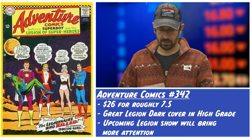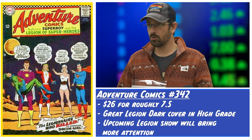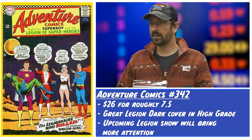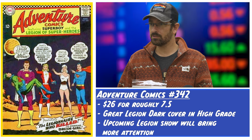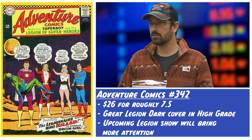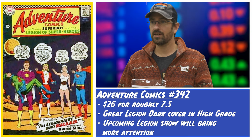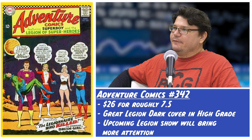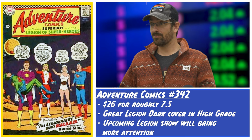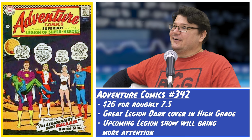But again, the cover date on this is 1966, so Silver Age black cover. You run into a little bit harder time trying to find them where they don't have the scuffs and tick marks and all. So for $22 or $26, you can't really go wrong with it. Again, it felt like a steal. It's a dedicated fan base. People love Legion of Super-Heroes.